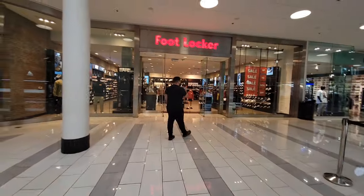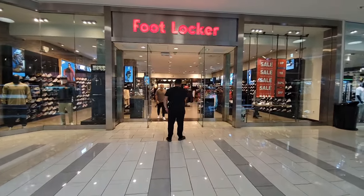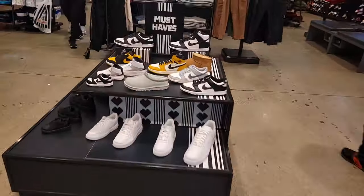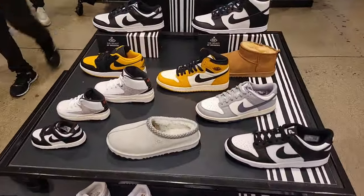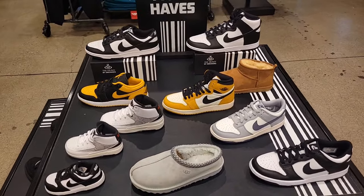Let's go ahead and check out this Foot Locker. This is the location where I found them hats for like $4, to see if there's any more crazy deals in here. As soon as you walk in, you got some must-haves. Pretty nice selection here. Pandas, Dunks, Jordan 1 Lows.